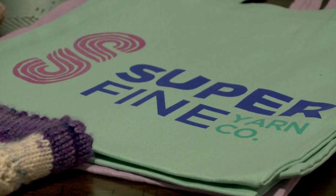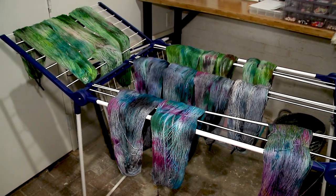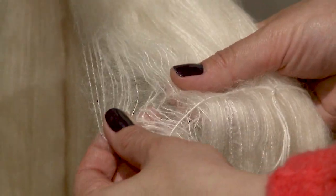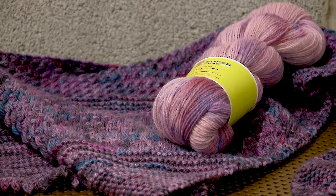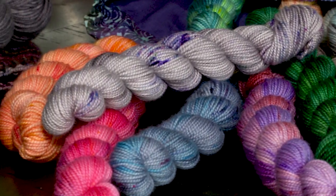Superfine Yarn Company, I hand dye yarn, and I try to make a wide array of colors for all sorts of knitters and all sorts of projects. It's superfine, which is a type of yarn that's very thin, so a lot of people think it means I only dye that type of yarn, but I actually thought it was kind of funny because it's a woman-owned business.